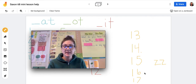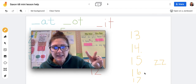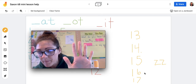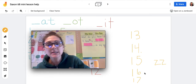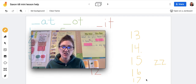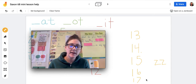Number 16. This is the hardest one. Stump. St. So think about what makes that blend. St. St. Mp. Stump. And finally, number 17, snug. So this has a blend in the beginning too. G. 4 sounds, 4 letters. Snug.